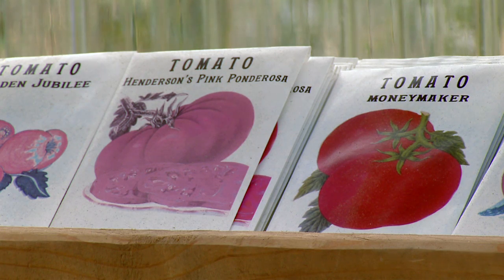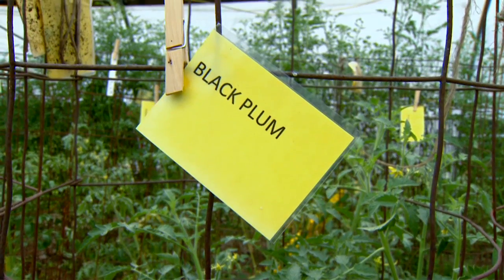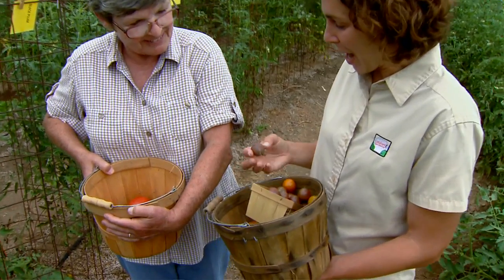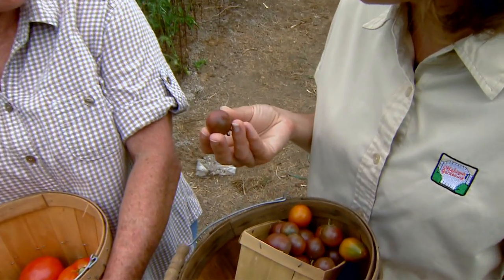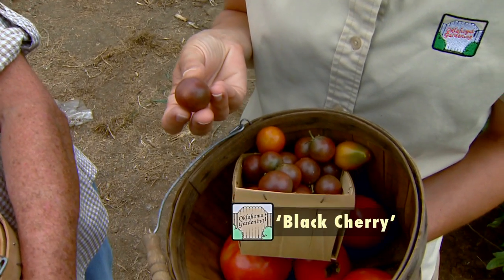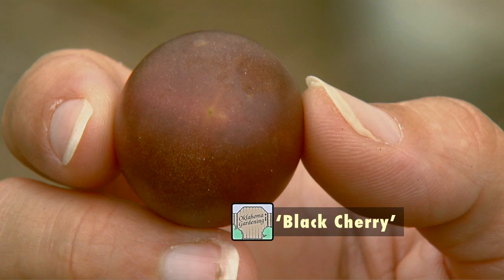I was impressed you have so many different tomatoes. How many varieties of tomatoes? 36. 36, and most of those are heirlooms. I have a couple of them here, and this is probably an unusual looking tomato to a lot of your guests. It is. It's a black cherry tomato, and it's very sweet and it's wonderful.